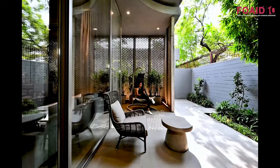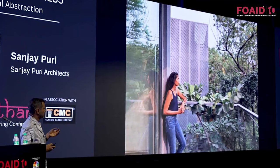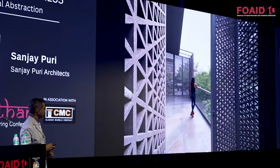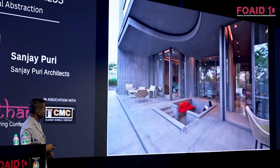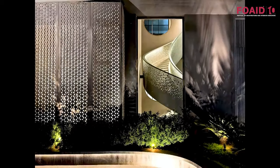So this is the same space looking backwards. And then these are those kind of balcony spaces. You can see how close the trees are to the house. So they're literally hugging the trees all around. That's another balcony space. So every room has these balconies and open spaces. And that's sunken seating looking out towards the north, with seating spaces on either side of the living dining areas.